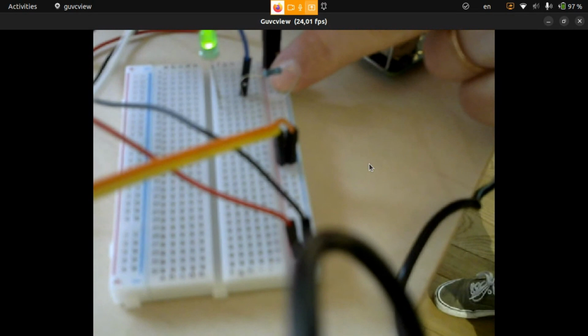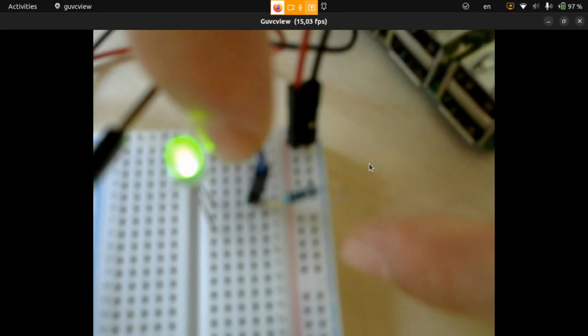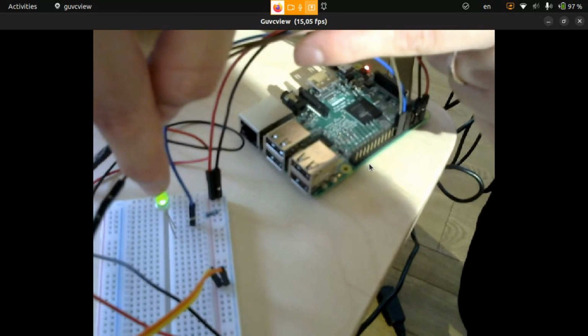So the blue cable goes into this row, which is I think labeled 6, but you can't read this here, which it shares with the LED. And then the other leg of the LED goes into row 8, where I put the resistor. So this is what a resistor looks like. And the other leg of the resistor goes into ground. So if we follow the circle of the circuit, we go in here, positive, then through the LED, through the resistor, and back into ground.